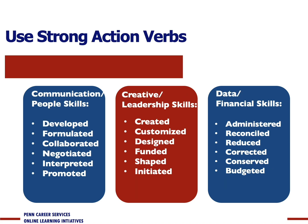Here we have action verbs that can relay communication and people skills, creative and leadership skills, and data and financial skills. This is not an exhaustive list of action verbs to include on your resume or all of the skills you may want to highlight, but it demonstrates how to utilize words to convey skill sets. You can visit the Career Services website's resume section for a long list of strong action words.